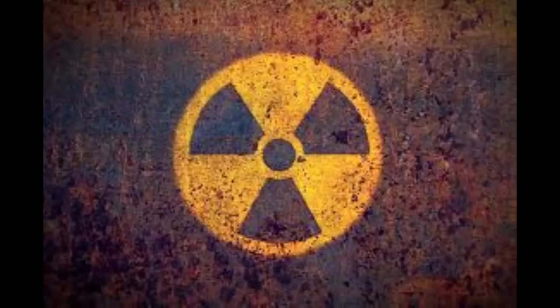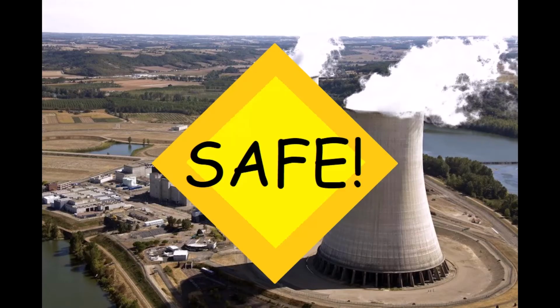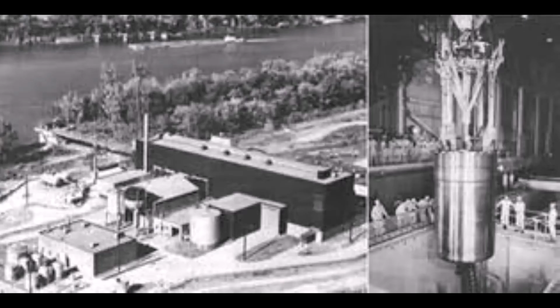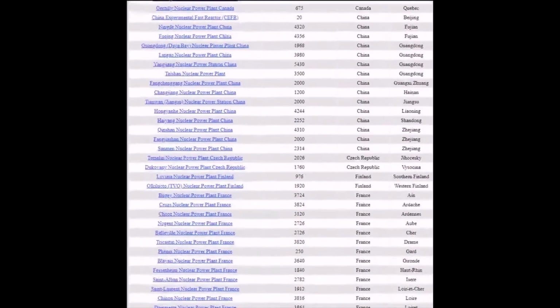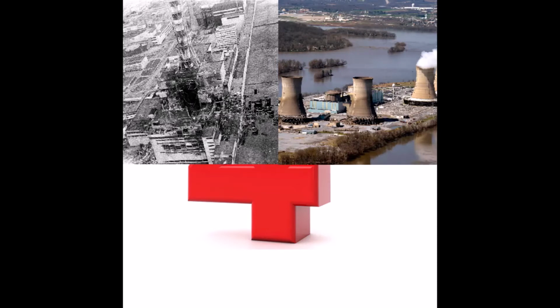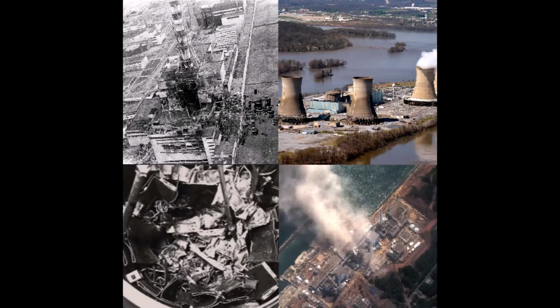Despite the use of radioactive fuel, nuclear plants are one of the safest forms of energy production. They are completely different from the nuclear bombs that can decimate whole cities. Since the first reactor made in 1954, 667 nuclear reactors have been made, and of those, only 4 of them, Chernobyl, Three Mile Island, SL1, and Fukushima, have had accidents.